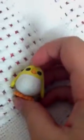a bird, squeak, squeak, squeak, a bunny, yeah, an amplifier.